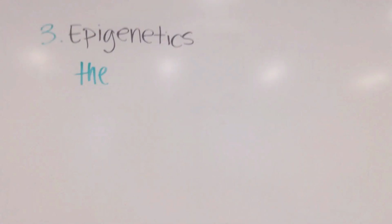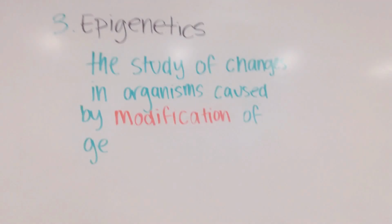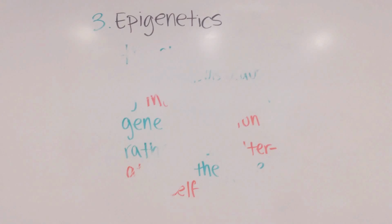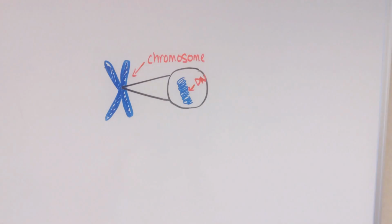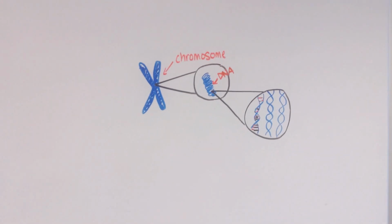Now, the third thing is epigenetics. What are epigenetics, you might ask? Epigenetics is a relatively new field of science, and here's the definition from the Oxford Dictionary. If we want to see how it actually works, we can start out with one chromosome. If we take a closer look at this, we can see that it's really just bound up really tightly DNA. And if we take an even closer look at this, we can see one gene.